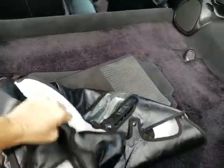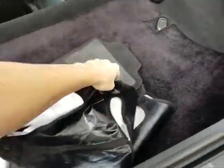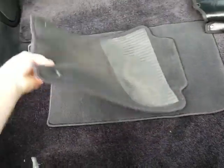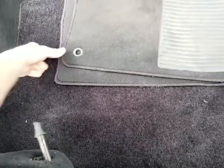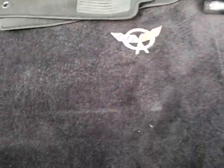Here is the bra I talked about. It's in very nice shape as well. And it's got a nice set of floor mats for the front, both sides, in good shape. And the cargo, it's got the Corvette embroidered cargo cover here in the back.